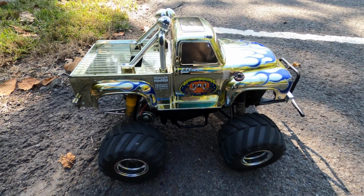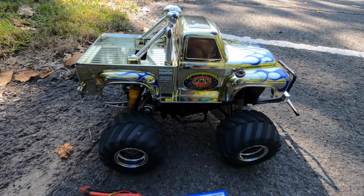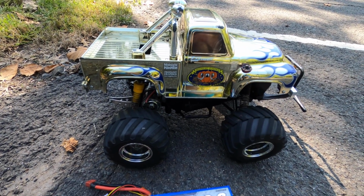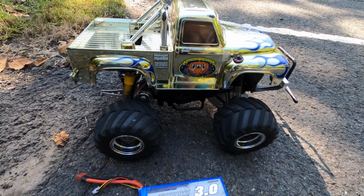So we're gonna put this stuff in, and we're at this new spot again. It's pretty long, so it's nice, and we're gonna see how fast this beauty goes. Last time I was here I had problems with my Hornet. Something happened to it, but let's see how fast this Midnight Pumpkin can go with the 20 turn.